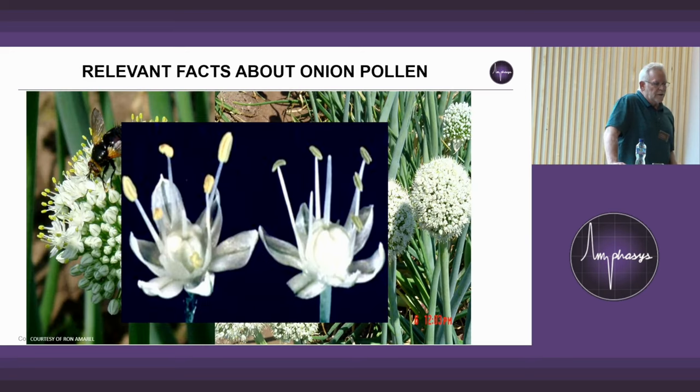And here you can see on the left, this is a fertile flower, and on the right, that is the sterile flower. And you can probably understand why bees that are collecting pollen may not be interested in the female much.